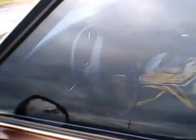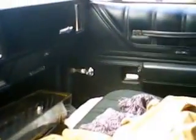This does have a 350 engine in it, with the 2-barrel carburetor, and I believe it has the turbo 350 transmission in it too. Anyway, so there's the inside. The dashboard has 2 cracks in it right around the speaker. Liner's in really good shape. Does have a hole right there, but this doesn't matter because I'm gonna actually replace all this. I'm probably gonna put swivel buckets in it. I don't know, or I may just have these restored. I don't know.